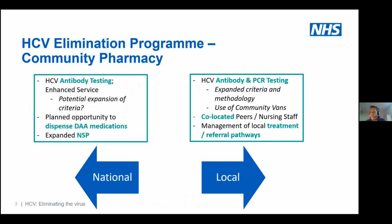This is fairly brief. Rather than go through all of the other work that we do, I wanted to just talk about where we're up to at the moment in terms of developing the NHS England offer in relation to community pharmacies. It naturally splits into the things we're doing nationally as part of the national elimination team at NHS England, and the things that we're trying to facilitate at a more local level, mostly an operational delivery network level. So on the national perspective, since just pre-pandemic, we have introduced the Hep C antibody testing service.